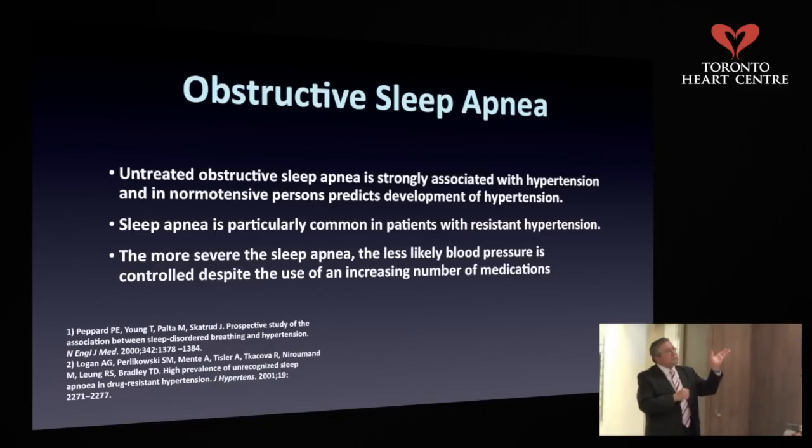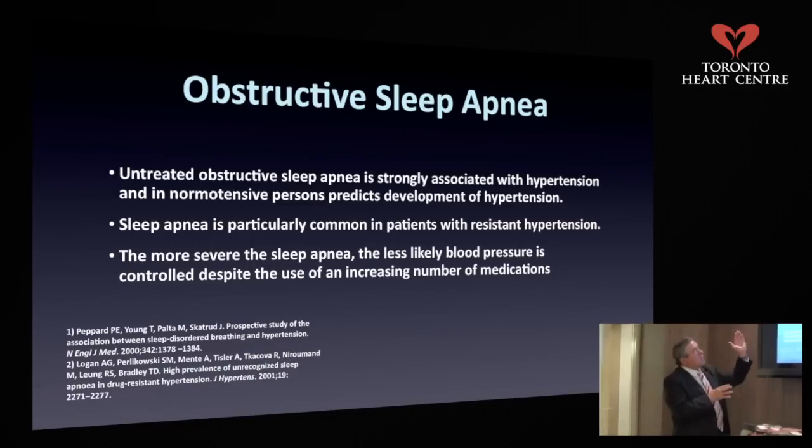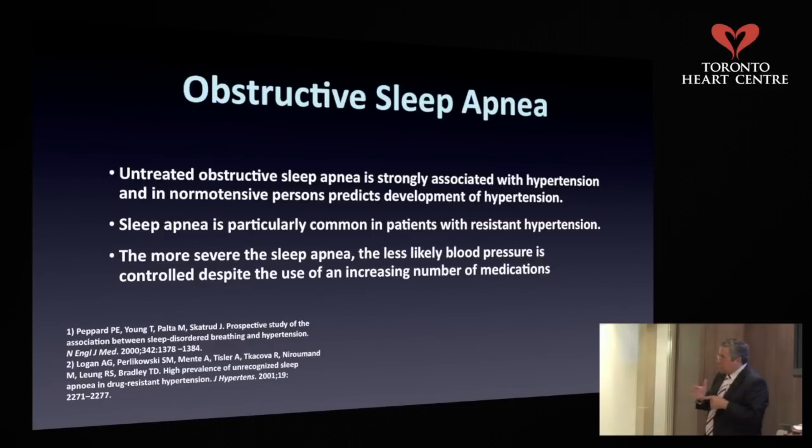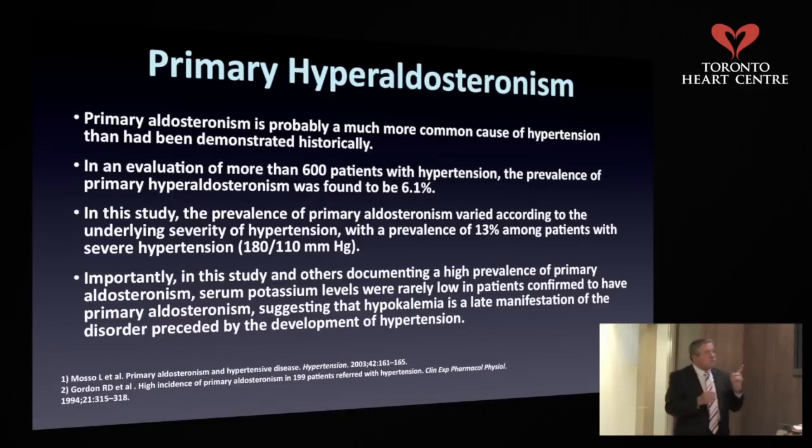Sleep apnea, we talked about that already. We said untreated obstructive sleep apnea is a big issue in resistant hypertension. Normotensive patients who have obstructive sleep apnea are more likely to develop hypertension in the future, so it's clearly a risk factor. And the more severe the sleep apnea, the less likely it is that the blood pressure will be controlled despite good medications.